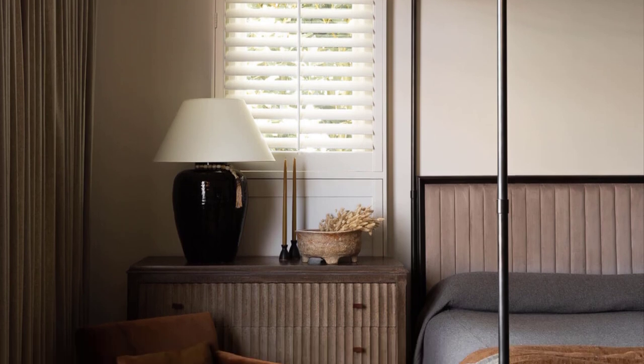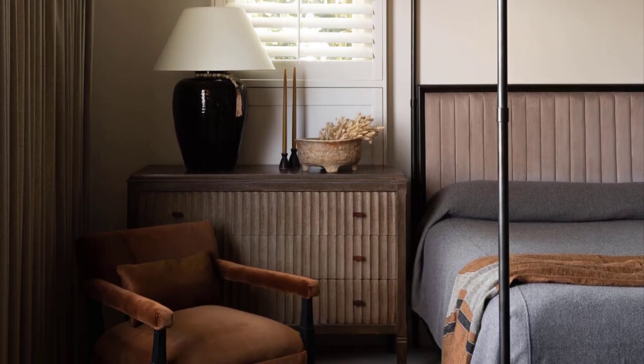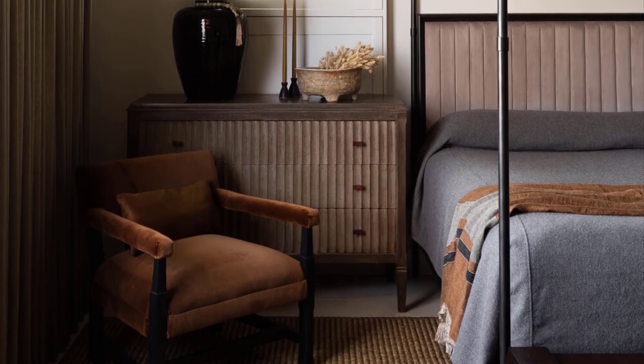The serene master bedroom is furnished with a 19th century French iron canopy bed, its headboard upholstered in a sand-colored Belgian linen. A broadloom sisal floor covering edged in leather is accented with an antique oriental rug.